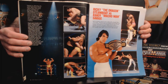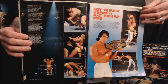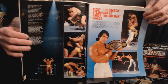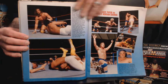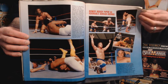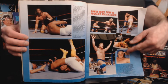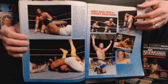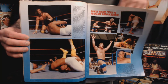Of course, Ricky the Dragon Steamboat versus Randy Macho Man Savage. That, I still say, is the greatest match of all time. It was just so ahead of its time. Roddy Piper versus adorable Adrian Adonis. See, that is not how Adonis looked at the end of it. He basically had, if you look at there, 25% of his head shaved. But then they did all that after the fact.